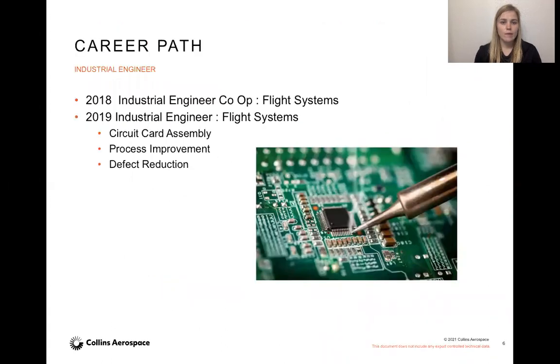So a little bit about my path with Collins. I actually started while I was in college. I took a semester off of school to work as an industrial engineer in co-op for the Flight Systems Integrated Product Team. After my co-op, I loved the work environment and the fast-paced atmosphere that comes with manufacturing, so I joined the team full-time out of college and moved to Cedar Rapids.